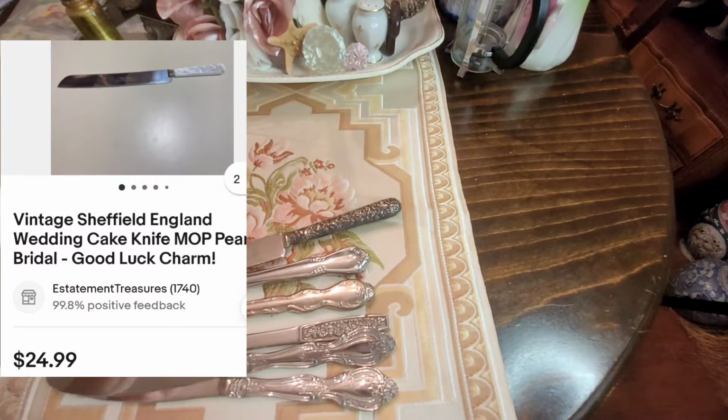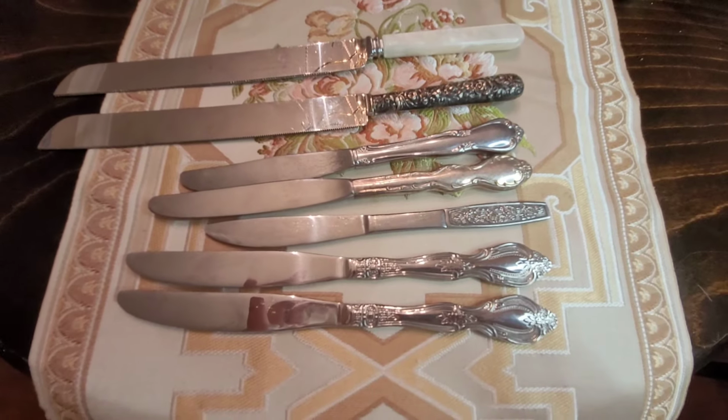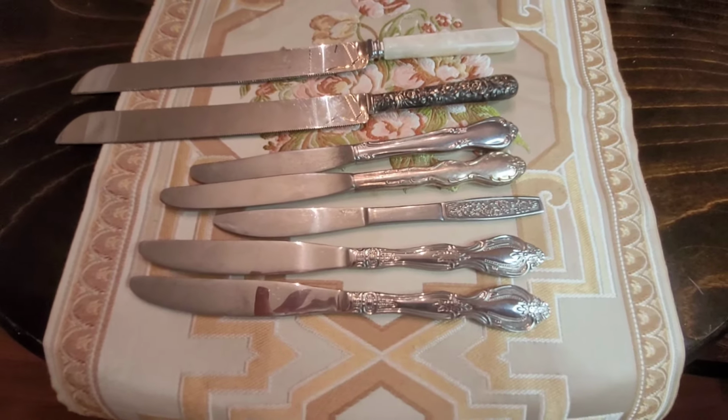For 99 cents, guys. What do you think about this? I think it's a good price, right?